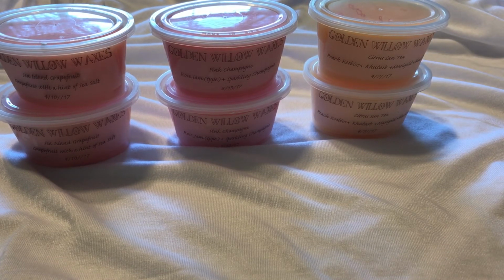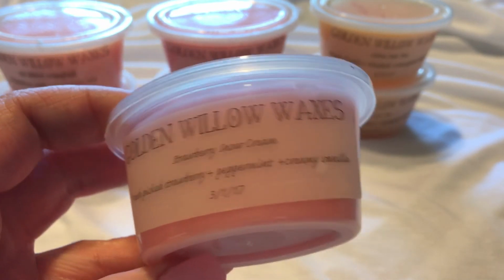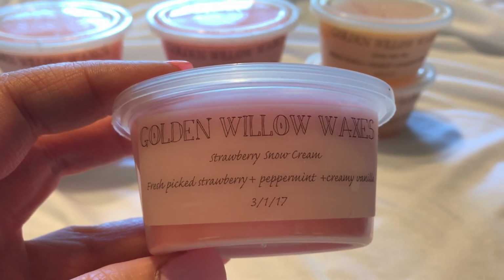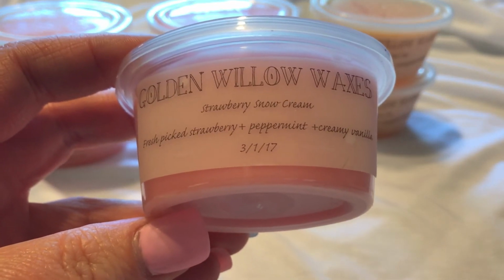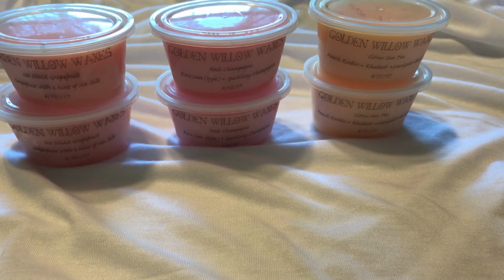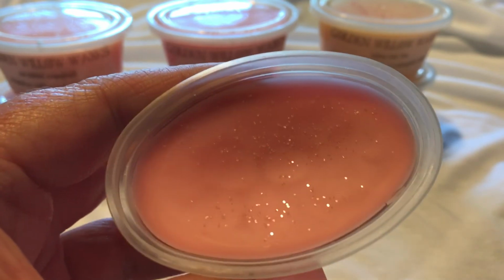So this one is Strawberry Snow Cream. I really love her labels too. They're very clean, very simple. I love the font. So this is fresh picked strawberry, peppermint, and creamy vanilla. And this one was poured a while ago. Like, I could melt this pretty much whenever. She does put a sprinkling of glitter on the top, and it's a clear glitter, so it looks almost like sugar crystals.